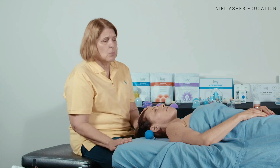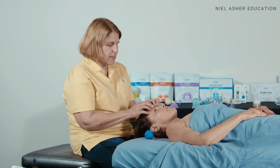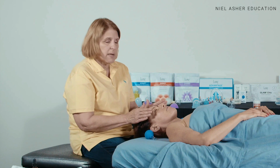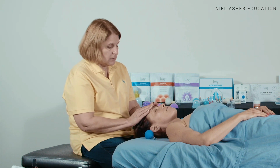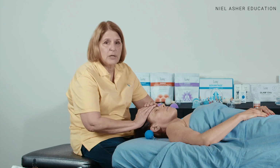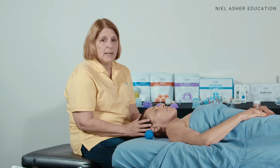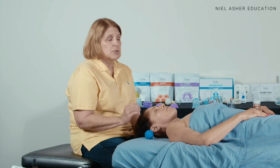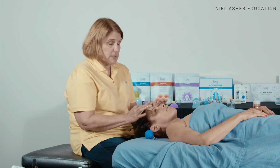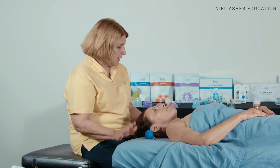So for those clients that are working on a computer, creating a frown in their face, a lot of times their forehead becomes so incredibly tight that the outer layer of the skin actually starts to adhere to the frontal bone. So for those clients that are experiencing those headaches, loosening that up and freeing it means more to them than addressing any type of frown lines that they may have on their forehead.